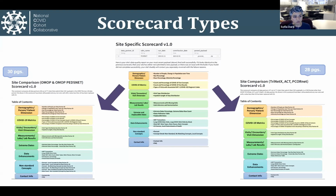The site comparison scorecards, which are roughly up to 30 pages for now, stack your site against the other anonymized sites. So in the site comparison scorecards, I do want to emphasize that all of the data partner IDs have been obfuscated and your site's ID has been changed to the string "your site". Additionally, any visualizations with any non-zero cell with a value less than 20 has been replaced with 20.